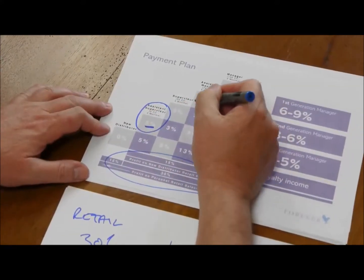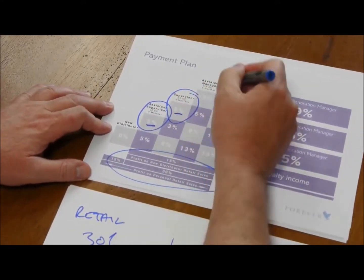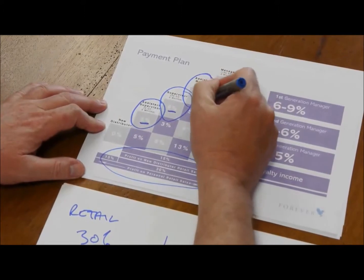Well, if you look at the names of the positions in the marketing plan, here we've got an assistant supervisor, and this number directly underneath is the bonus. 8% is what a supervisor gets. An assistant manager gets 13%, and a manager gets 18%. Of course, a new distributor doesn't yet get a bonus, which is why it's really important to get to the position of assistant supervisor as quickly as possible. So these are where we get our personal bonus from.